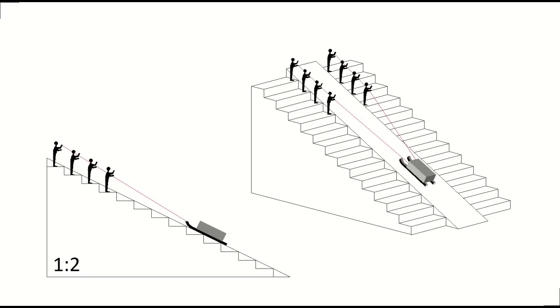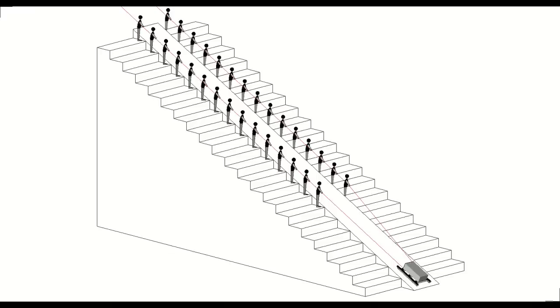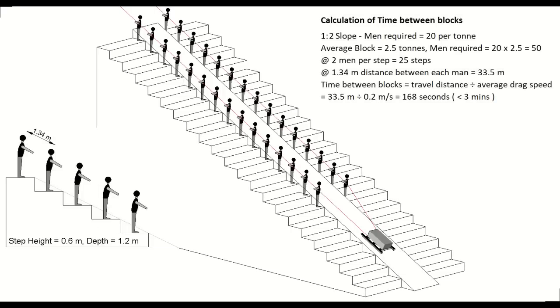This problem can easily be rectified by using steps on each side of the ramp. It's not necessary for the men to ascend the ramp, as this requires extra energy. Once one block passes, the next rope can then be grabbed and the process continues. Using this technique, a 2.5-ton block can be raised every 3 minutes.